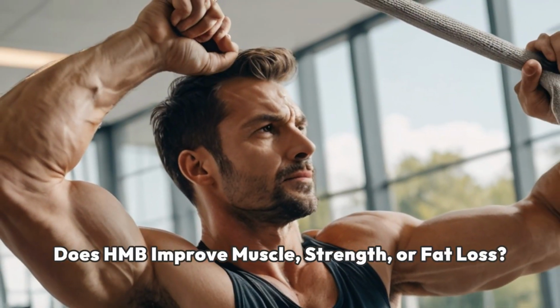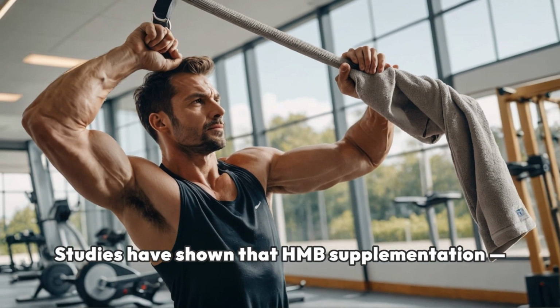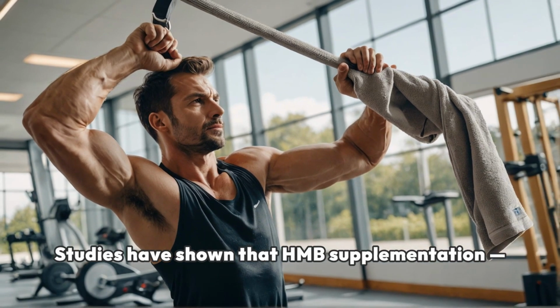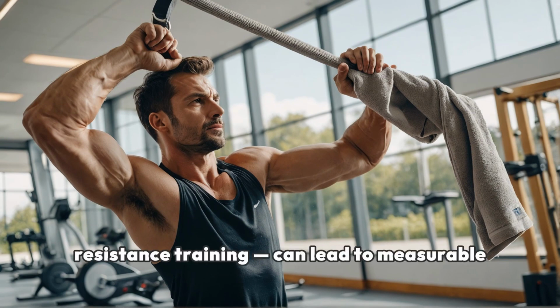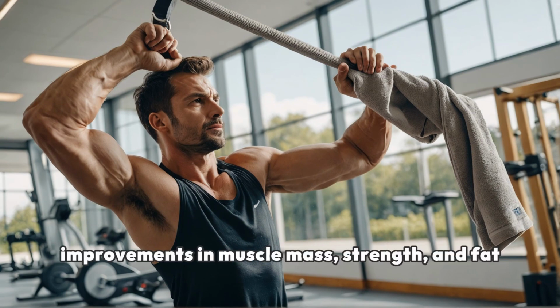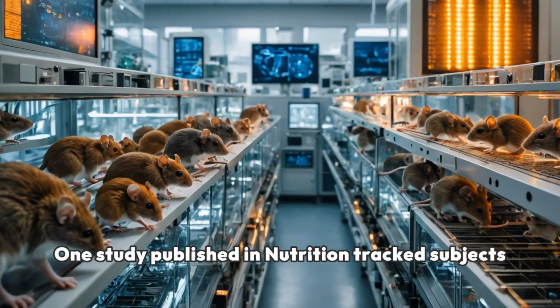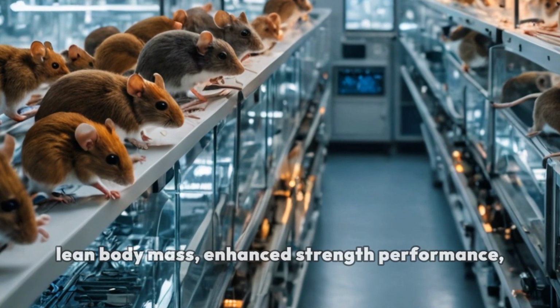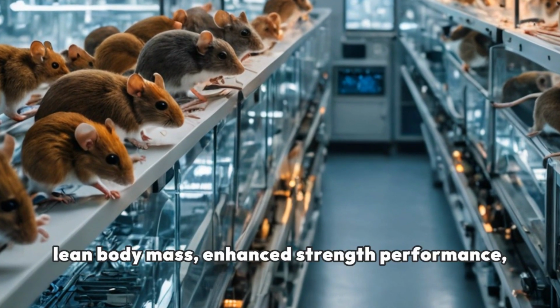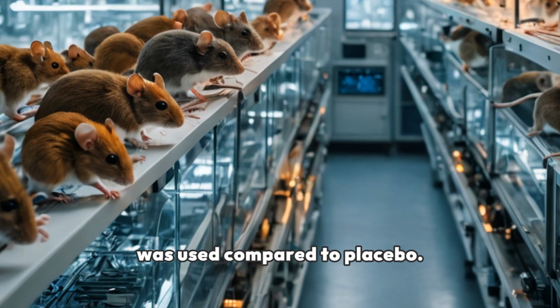Does HMB improve muscle, strength, or fat loss? Studies have shown that HMB supplementation, particularly when paired with structured resistance training, can lead to measurable improvements in muscle mass, strength, and fat loss. One study published in Nutrition tracked subjects over 4 weeks and observed improvements in lean body mass, enhanced strength performance, and reductions in body fat percentage when HMB was used compared to placebo.